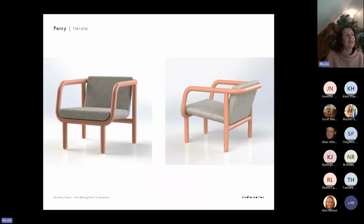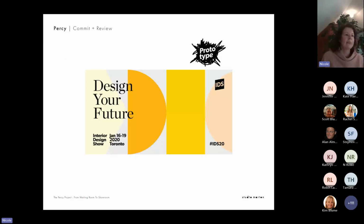And so what I did is I applied to get into the Interior Design Show in Toronto. Every year they have an annual design furniture fair. It's a great show. My favorite part of it, and I think a lot of people's favorite part, is this small section called Prototype. It's where uncommercialized products are shown. I think they usually show about 12 to 16 products of up-and-coming designers who have built one piece and show it at this show.